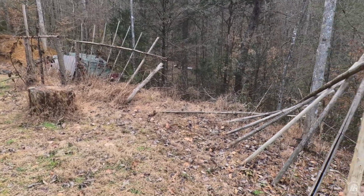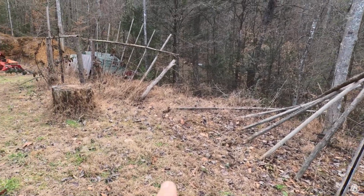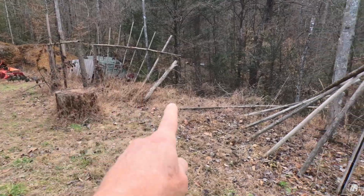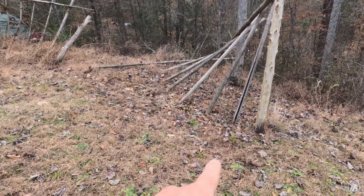But now let me show you what I walked up this morning and found. That's not good. So I don't know if that post right there rotted, but I'm going to have to repair that and that right there, because it's not going to be long and those blackberry vines are going to be starting to get green and producing some blackberries. So we're going to have to get that fixed.